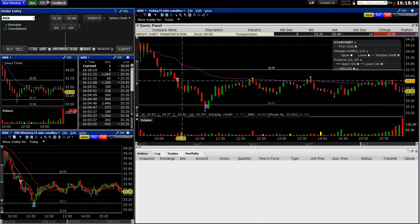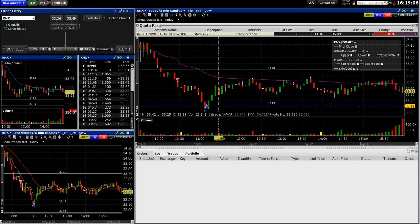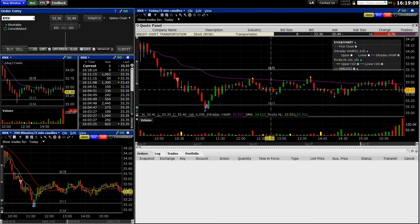Got in at 33.52, and I got out all my shares at 33.12. And so a nice 40-cent drop. Really, really good trade. I don't put the number of shares I take. Everybody's account size is different.